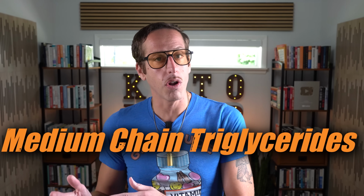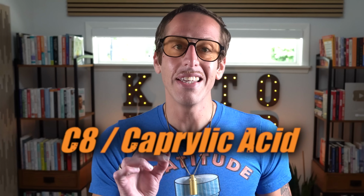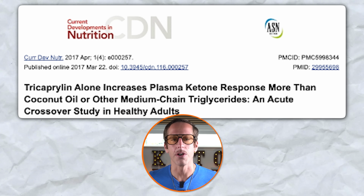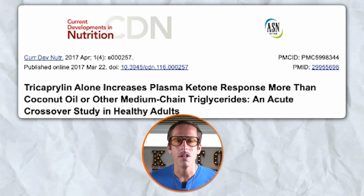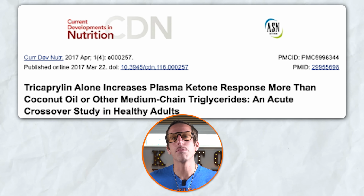So let's start with the first ingredient, and that's gonna be MCT oil. MCT stands for medium chain triglycerides. There are long chain fats, short chain fats, and then we have medium chain fats. There are different types of MCT oils and powders out there. The one that shows the most promising with research is C8, which is also called caprylic acid. For example, you can see this study here. Caprylic acid alone increases plasma ketone response more than coconut oil or other MCT oils.